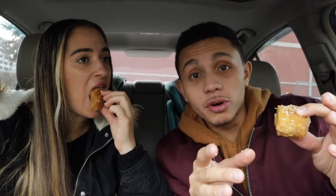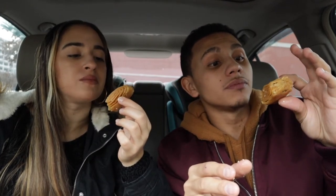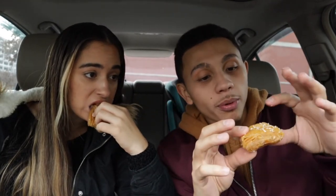I guess, yeah. They make sure you taste the sugar in these, and you know Indians don't come to play when they're making their foods. They make sure you taste every little thing incorporated in the food. But this is good. I actually like this. Again, I like this better than the other one.